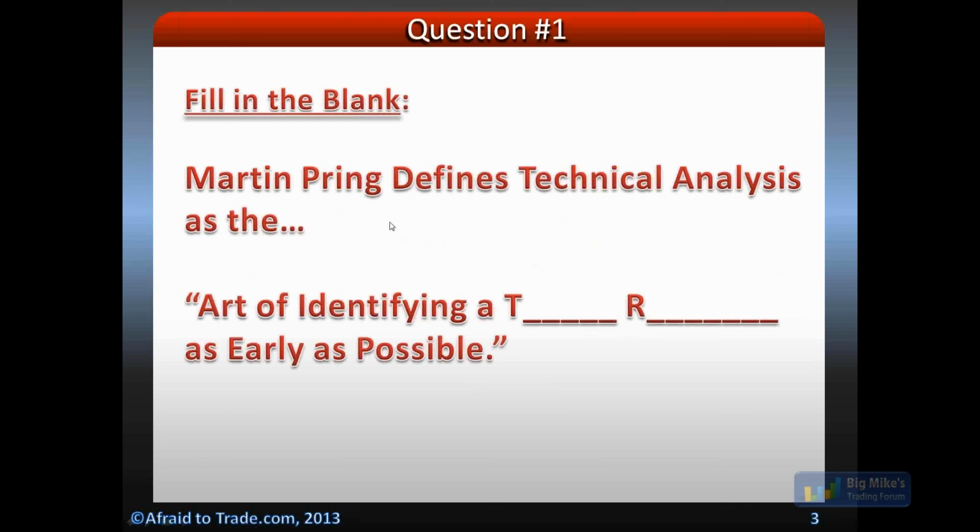Ready? All right. Question 1. Fill in the blank. Martin Pring defines technical analysis as the art of identifying blank as early as possible. I kind of gave it the answer there. I'm going to make it easy. Yeah, Grace got it. Grace got it for the trend reversal.